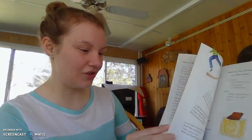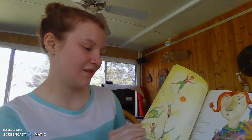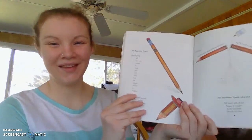Let's see if we can find another shape poem. Let's see. Here we go.